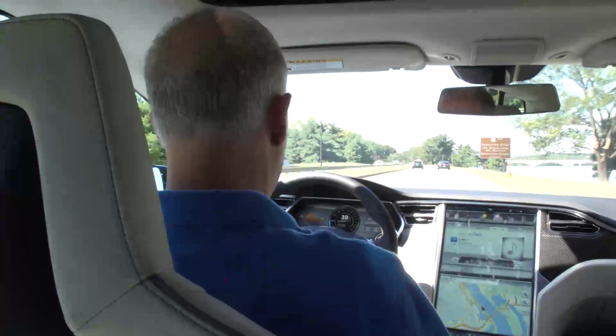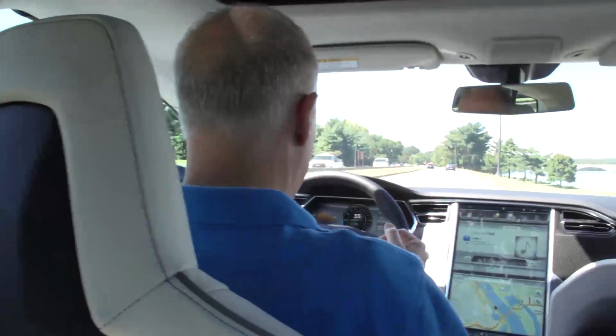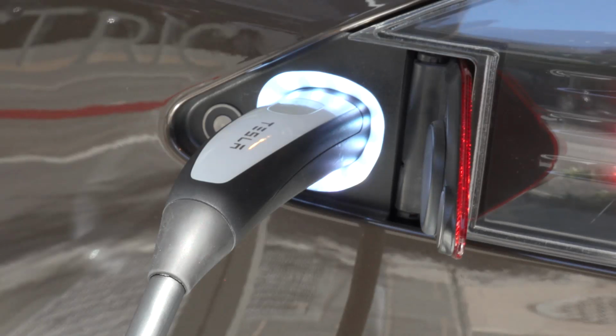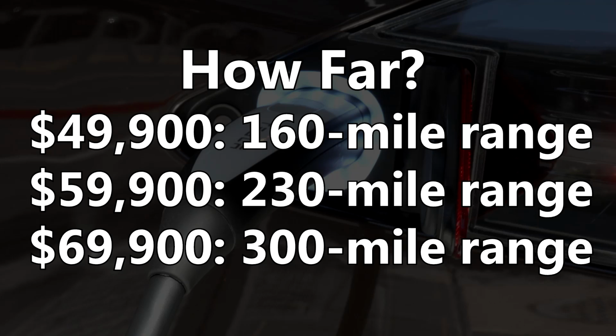For all you police officers watching, I wasn't able to hit top speeds, but Motor Trend reports the Model S continues to accelerate strongly past 100 miles an hour and hits a top speed of 130. So how far can these cars go between charging? Well, that depends on the model you buy. If you choose the lowest priced option, you'll get somewhere in the neighborhood of 160 miles out of your 40 kilowatt hour battery. Two other options allow you 230 miles or 300 miles.